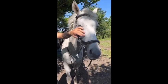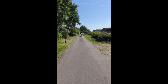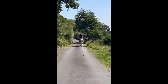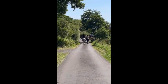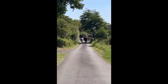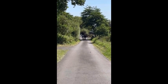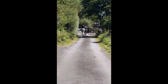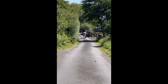Right. There they are, set off. Kyle's altering his stirrups. Honestly, they literally never get the stirrups right, these pair. They're always messing with the stirrups. But you can see there, minimal tail swishing. Just to let you know, as they go on and pick up more flies, that does increase. It is a fly thing.